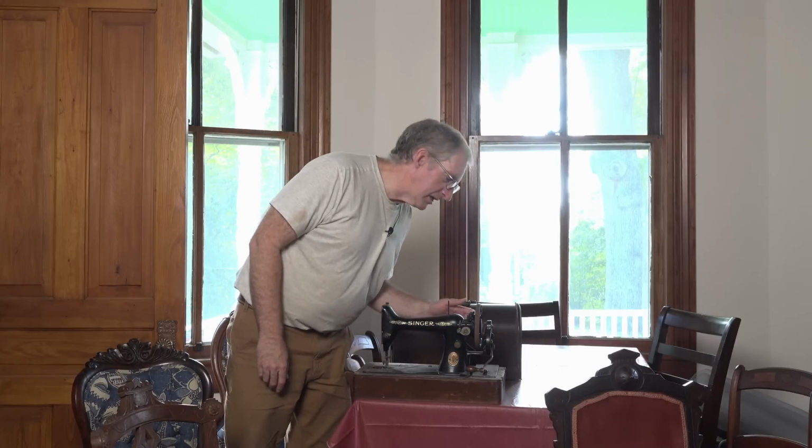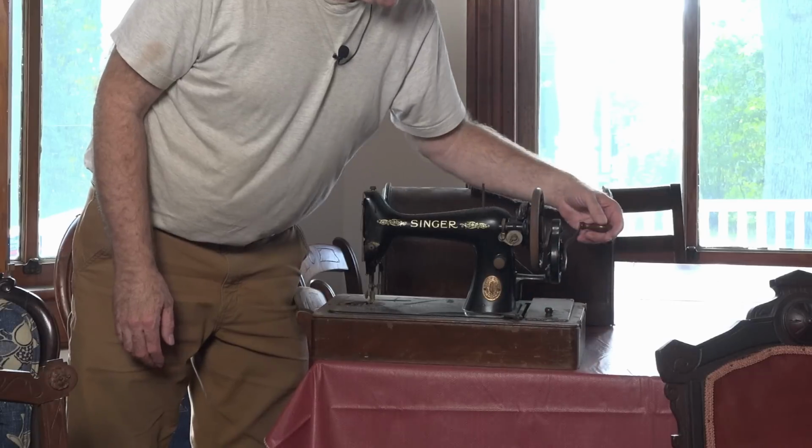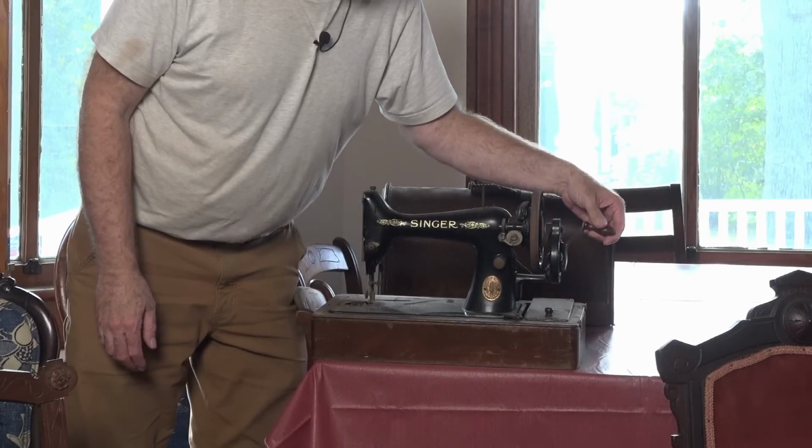Now, this one here is not electric motor powered, and it's not even pedal powered like some of the other ones. You would pump it like that to turn it. This one here is completely hand powered. I believe that you have, oh, here it is. You have to turn this crank right here to make it go.